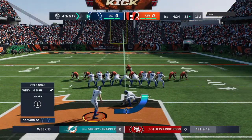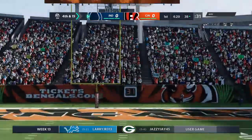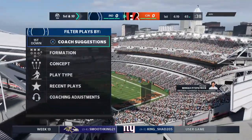And remember, quarterbacks got to get rid of it. They don't have the tuck rule that they can fall back on anymore. And that is no good. Oh, he missed it just wide of the upright, and this will remain a scoreless game.